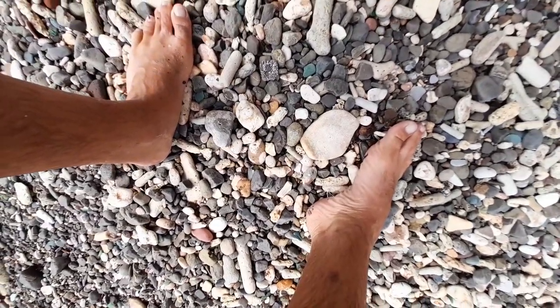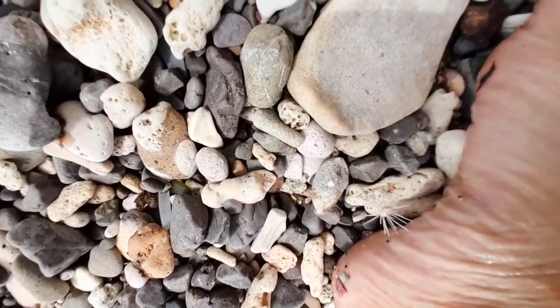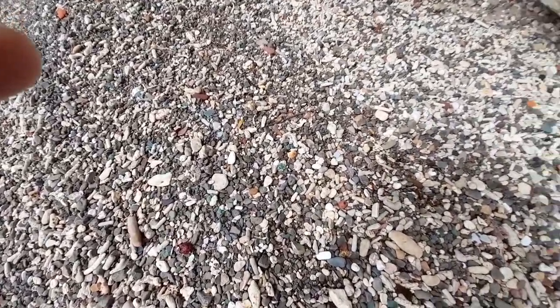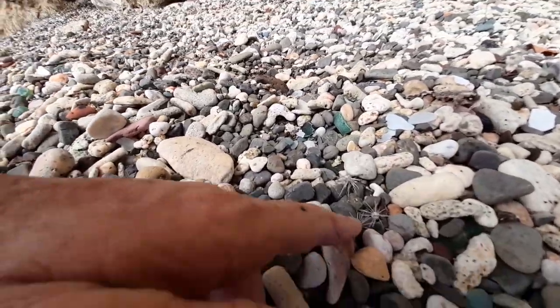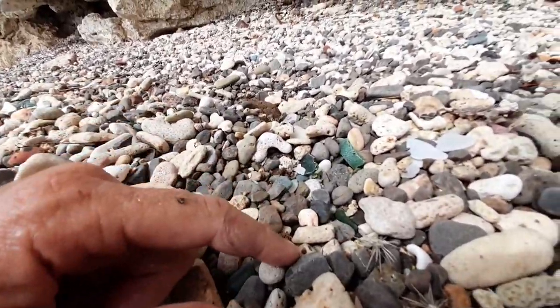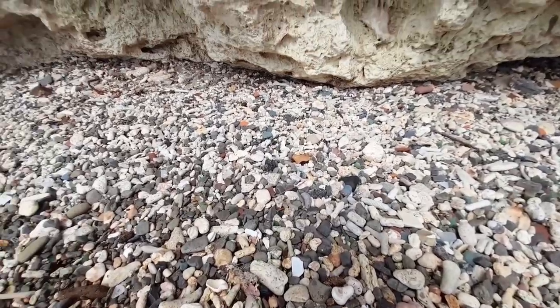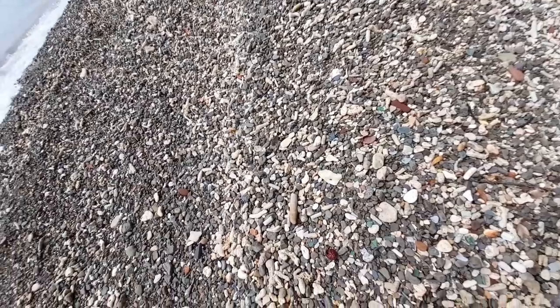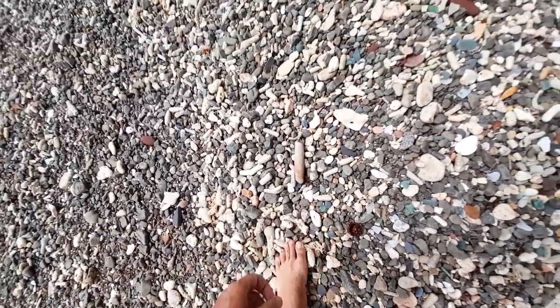Oh, but you gotta watch out for those thorns. Like I said, they will get you. And they're all over the place like landmines, you can see. Walk real slow. And it looks like it might rain here in a minute. That might actually be a good thing. This is the fruit that comes off the cactus there.